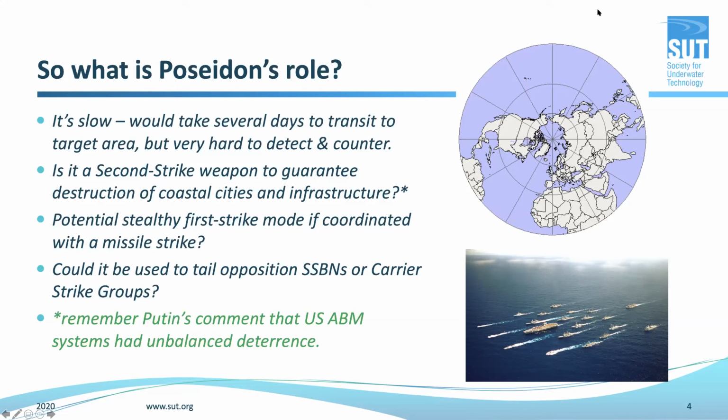Right. Okay, so we're assuming a second strike weapon because it's relatively slow, designed to arrive in the days or weeks after a first strike against Russian territory. It could, at least in principle, be deployed as a first strike weapon if you wished. Now, a couple of ways of doing this. You could deploy it as a first strike weapon if its arrival at the target area is coordinated with a missile strike. So, you could have Poseidon or several Poseidons heading to engage their coastal targets on the same day, date, even hour as a projected missile strike. Risky tactic, but you could do that.